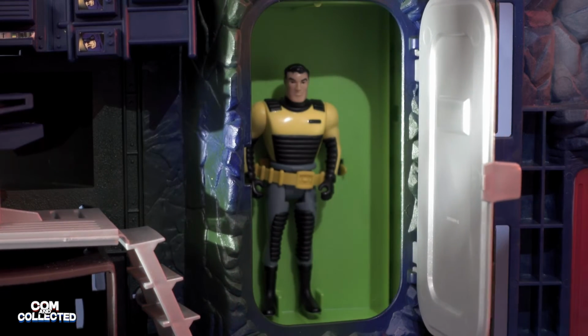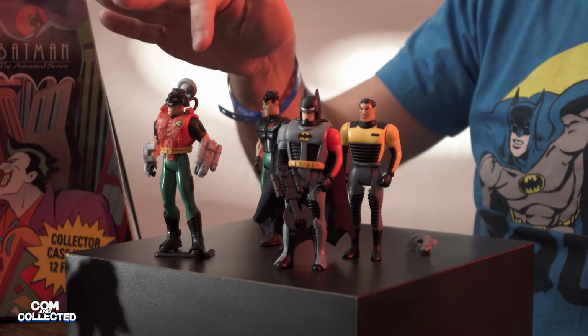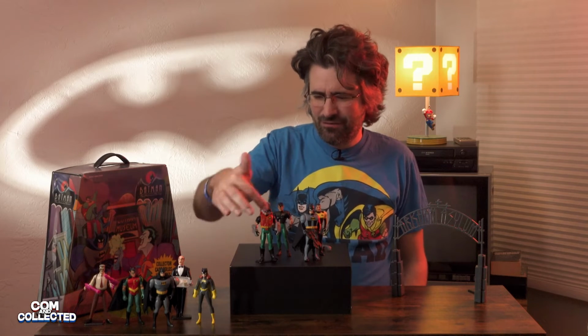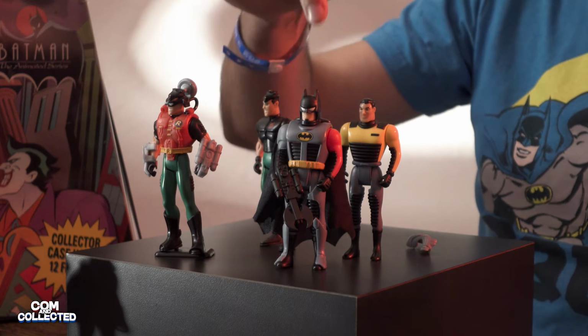So this is one of those instances where how can you have a Batman without a Bruce Wayne? How can you have a Dick Grayson without a Robin? You got the strange addition of arm blades and rockets and radar dishes, but hey, you got the mask and you got the cowl. So these are must-haves for the shelf.